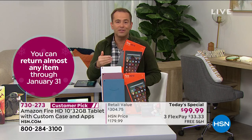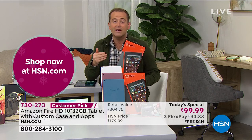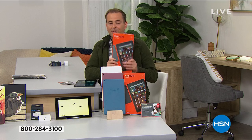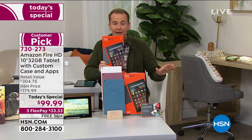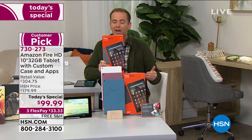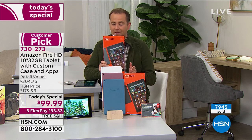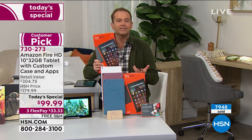So take advantage of the savings, take advantage of the flex pay, take advantage, quite honestly, of the free shipping and handling that were included as well. If you're looking for gifts for you, for the kids, for family members, you cannot go far wrong with this. Again, lowest price we've found, which is why we're now about to hit 8,000 sold. And we are only 12 minutes in to the presentation. A lot of pre-sales, a lot of orders have come on through. Everybody obviously excited about this.